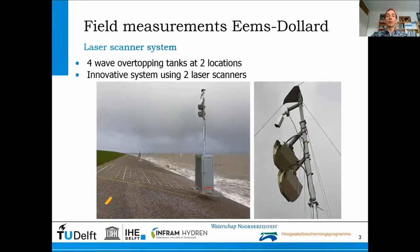This system consists of a retractable pole inside a waterproof cabinet. Two synchronized scanners are used to be able to measure directional information of the waves. The laser scanners scan along a line running from the dike toe to the crest at 2 meters distance from each other. The scanners measure both the distance R and the reflection intensity RSSI. And with the system, the run-up heights, depths, and front velocities can be measured. And from these measurements, the virtual wave overtopping can be calculated as well at any virtual crest level.